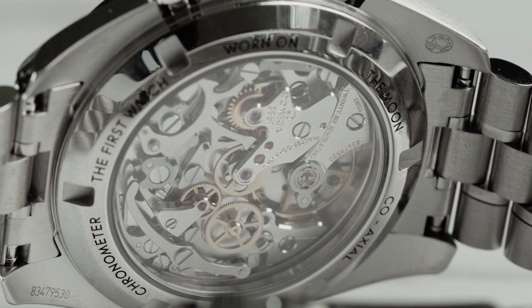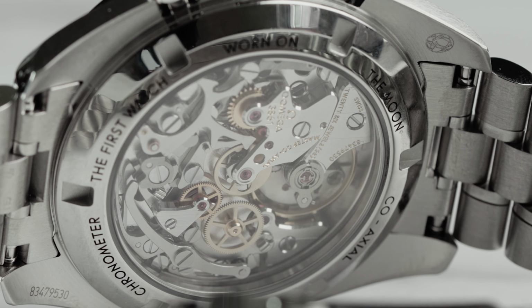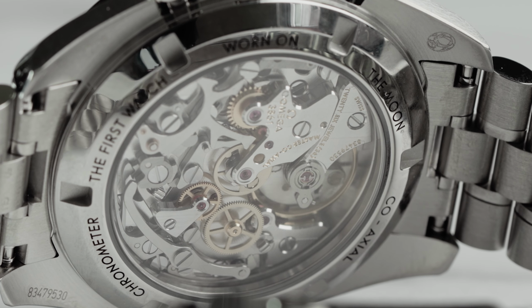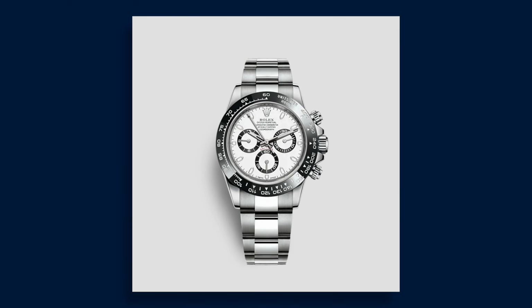With a METAS certified Caliber 3861 that combines the co-axial escapement and is rated up to 15,000 Gauss of magnetic resistance, the Omega definitely over-delivers for its price point. For comparison's sake, a Rolex Daytona retails for $13,100, almost double the cost of the Hesalite model.